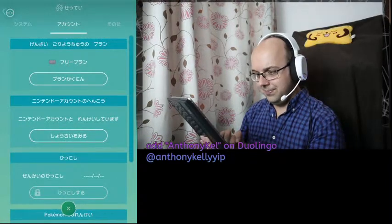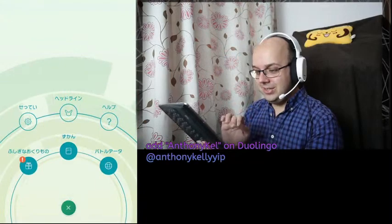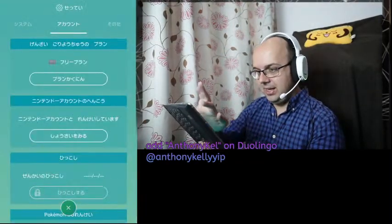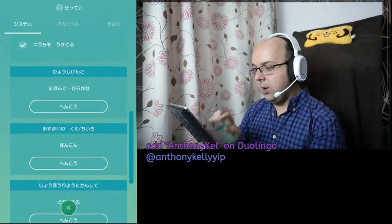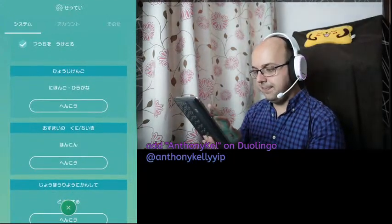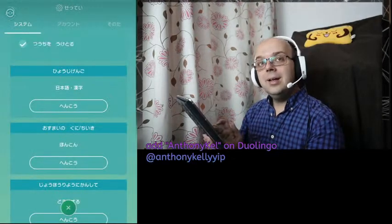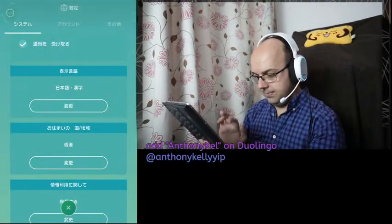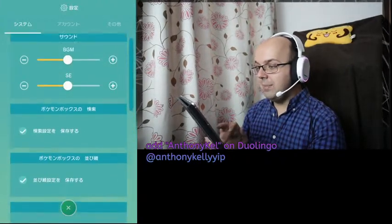Oh no. It's all in Japanese now. How do I change it to kanji? Okay, I think it was over here. Okay. Nihongo hiragana. Let's change that to Nihongo kanji. Okay, it's changed now. And now you can see what I was talking about before.